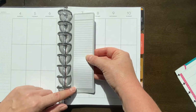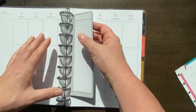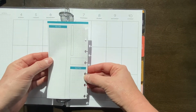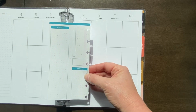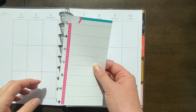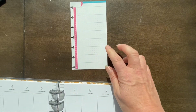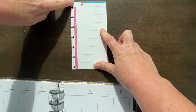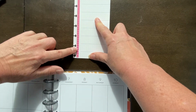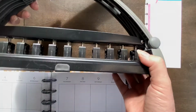This one I bought, I can't even remember where I bought it from, but it's like a pad and you just rip off a sheet as you need it. This one here I made out of an old Recollections planner, a little planner. I ripped all the pages out, and then you can get hole punches from the Happy Planner that will allow you to punch these holes into the paper. They have a couple different ones. I actually have one that I got at Staples. It's heavy duty.